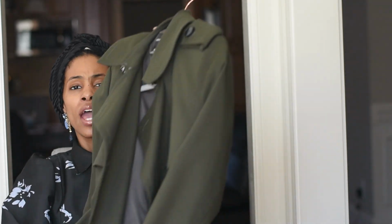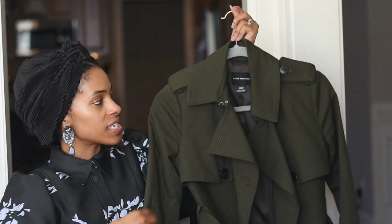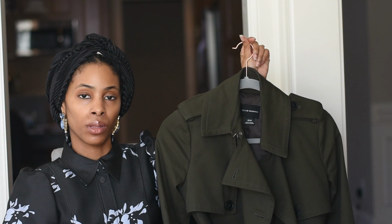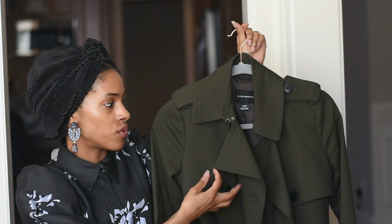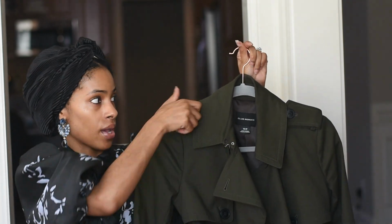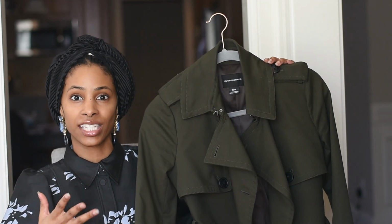Okay, so first, let's talk about outerwear. The very first piece that I want to bring to your attention as a chic spring essential is none other than a trench coat. This does not have to be luxury or ridiculously priced. This is a trench coat from Club Monaco that I think was around $350. I have had it since, I want to say, 2017. I bought it in Texas when I was on an assignment, and I have been wearing it every spring and every summer. It is also water repellent, they treated it. It's not your average, but just a classic trench coat.